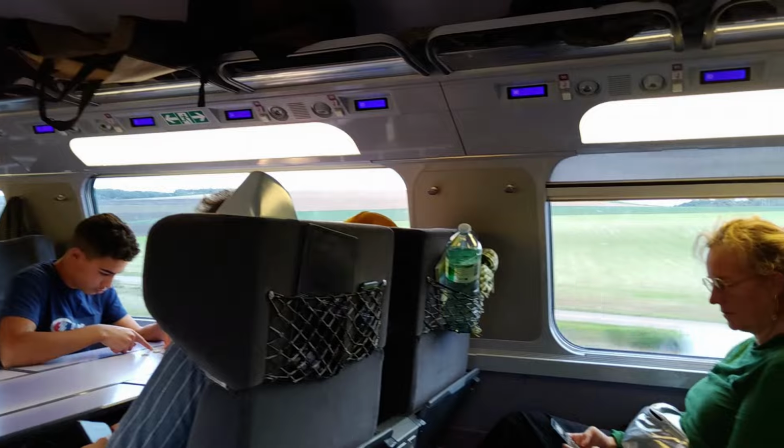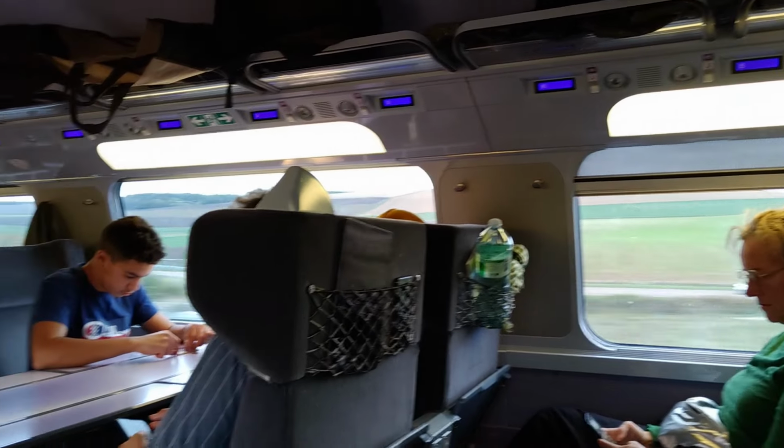The legroom here in first class is really good. Even when I move the seat forward to recline, there's still plenty of space for my knees. One thing that's not excellent is the privacy. You can easily see the other passengers over the seats.